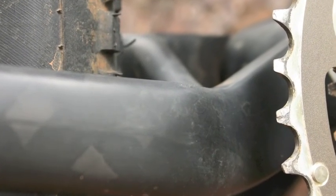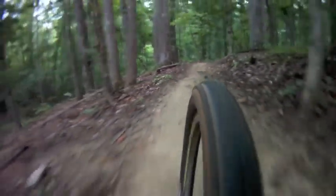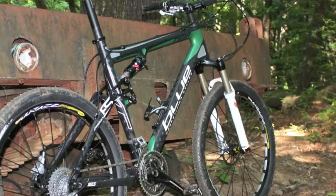The Rhino Carbon features asymmetrical carbon chainstays, which may look a little odd at first glance, but are actually born out of high-tech design. The upshot? Improved rear triangle stiffness and lower weight overall. The stiff rear triangle transfers pedal power more efficiently and helps reduce side-to-side wheel torsion for even more precise cornering.